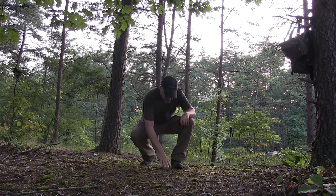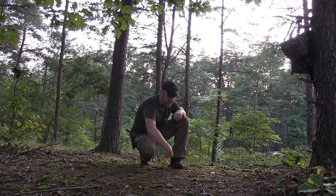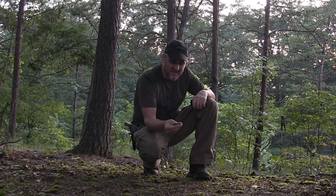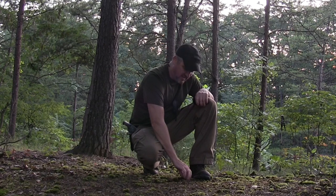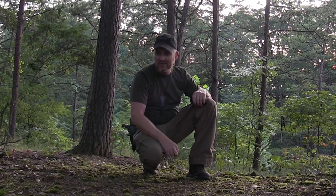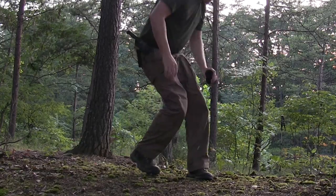This is gonna be really nice. It's nice, soft, I guess you'd call it loamy ground. It's got all that moss and pine needles. Oh, it's nice and soft. Put down my climate mat. I'll sleep like a baby.